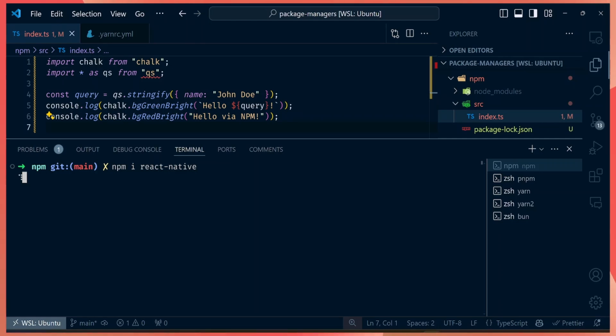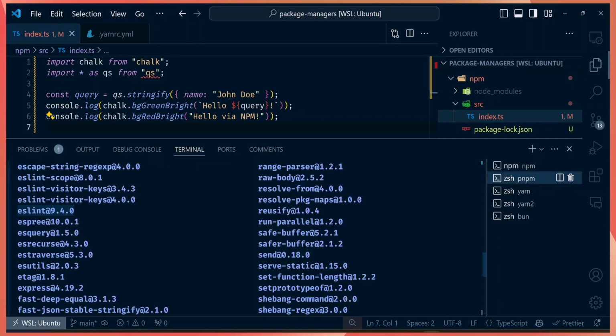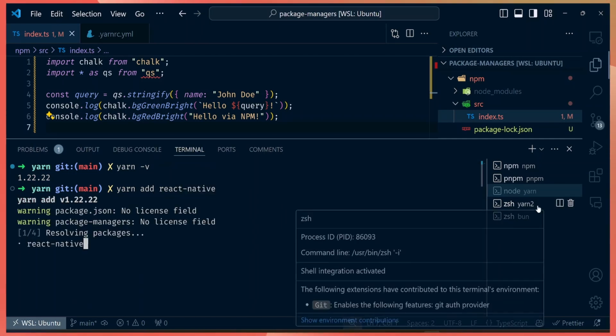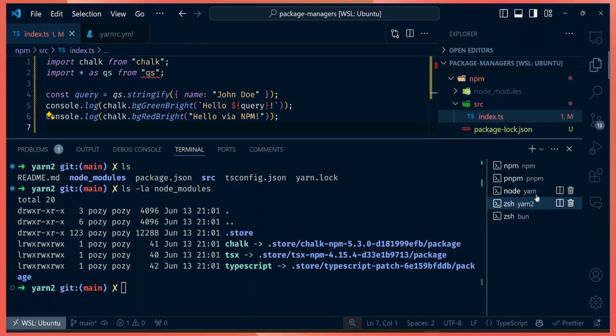So actually, while npm is installing here, let's also try the same command with pnpm and other package managers so that we can compare them. With pnpm, we run pnpm install react-native, and for Yarn, we run yarn add react-native. For Yarn 2, I think this will behave the same as Yarn.